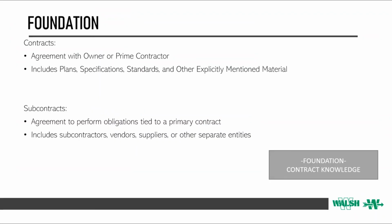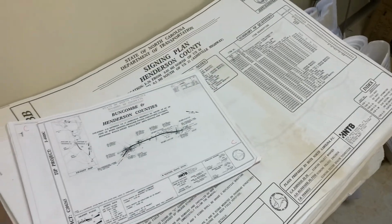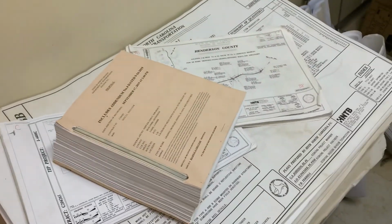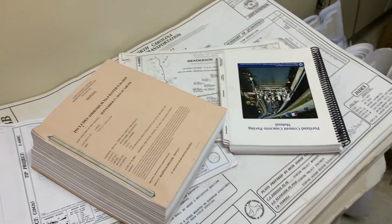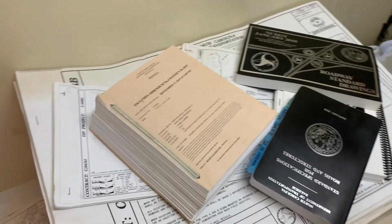Just like a sturdy bridge, a good project engineer is based on a solid foundation. This foundation comes from the contract documents. As we say around here, RTFC. Read the fun contract. This covers the primary contract with the owner and all related documents, which typically includes plans, specifications, standards, and other explicitly mentioned material. This reading also involves secondary contracts, subcontracts, and all related materials. These could be agreements with subcontractors, vendors, suppliers, and other entities.